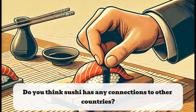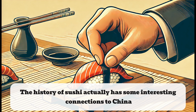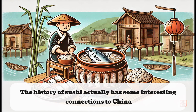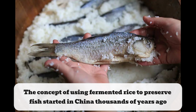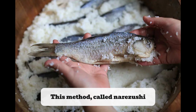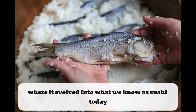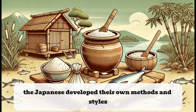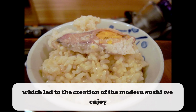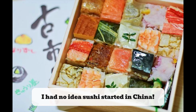Do you think sushi has any connections to other countries? Absolutely, Mia. The history of sushi actually has some interesting connections to China. The concept of using fermented rice to preserve fish started in China thousands of years ago. This method, called narazushi, eventually made its way to Japan, where it evolved into what we know as sushi today. Over time, the Japanese developed their own methods and styles, which led to the creation of the modern sushi we enjoy. Wow, I had no idea sushi started in China.